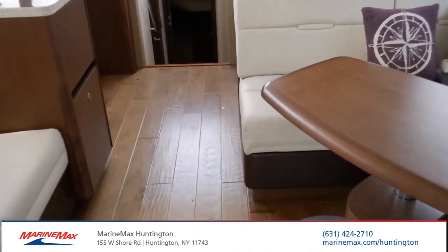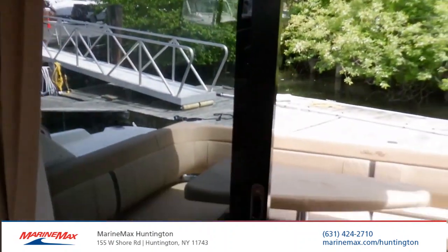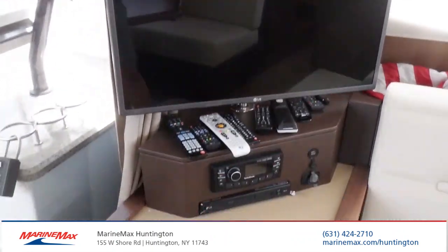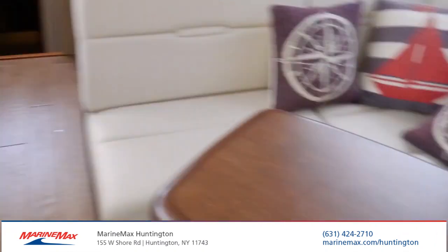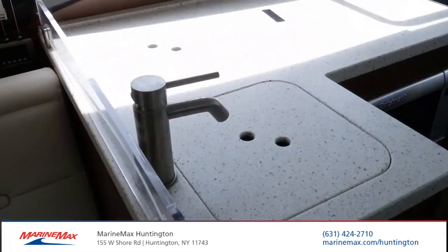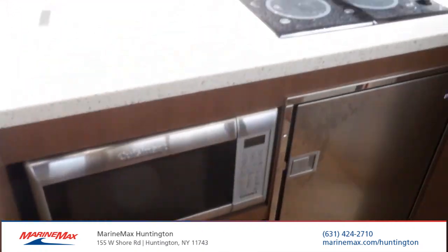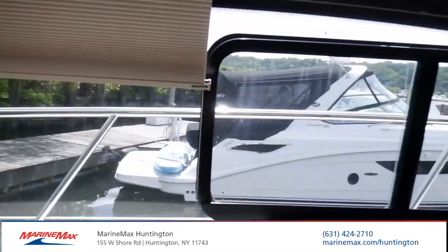step into the cabin. Notice two large glass sliding doors. Nice entertainment center, nice big TV. Seating on this side, seating on the starboard side, wrap around, L shape, nice big table. Accessible galley, 2-burner stove, fridge. Lots of natural light, lots of windows in this boat.